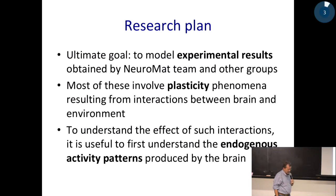So what is the research plan that we have implemented so far? Our ultimate goal is to model the experimental results obtained by the Neuromat team and other groups as well, because we don't want only to model Neuromat's results, but neuroscientific, neurobiological results. Most of these involve plasticity phenomena, which result from interactions between brain and environment, say when the brain is interacting with sequences generated by context trees or any type of sequence generated by the environment. So this is the ultimate goal, to study plasticity phenomena.